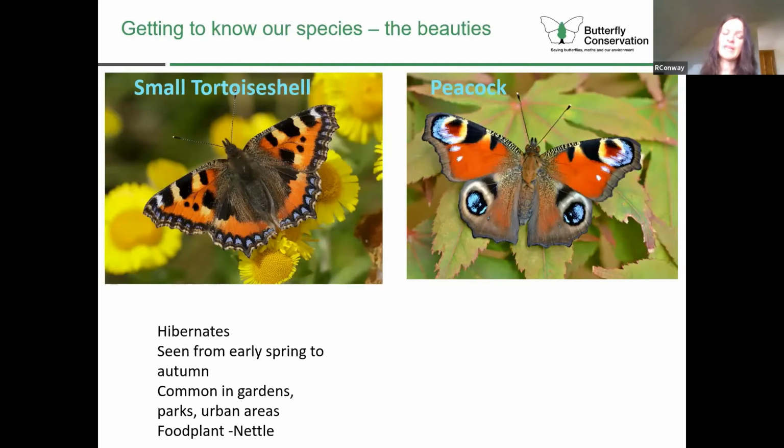Small tortoiseshell hibernates, and it can be seen from very early spring. It is one of the first records to come in to our database in spring. Small tortoiseshells coming out of hibernation. You see them in gardens, parks, urban areas. They're very common in our daily lives, and the food plant is a nettle.